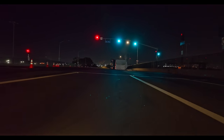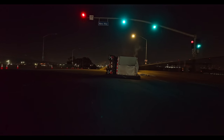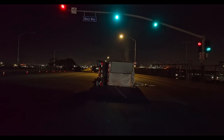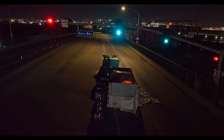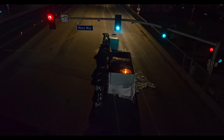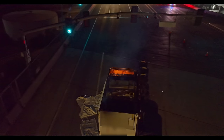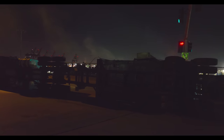Let's get close to the intersection. Wow, the fire's still burning, guys. The fire rises. Wow, this thing looks like a movie scene, huh? With that background. It was a little dark, but I bumped the ISO.